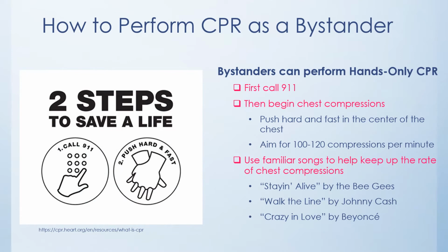If you're someone who does not work in the healthcare field or you've never been in a hospital setting, the concept of performing CPR can not only be very intimidating, but it can cause you some anxiety and make you feel scared, and that's okay. But just remember there are ways for you to tremendously increase someone's odds for survival if they go into a cardiac arrest. One of those ways is a two-step process called hands-only CPR. There's no mouth-to-mouth involved, just strictly using your hands.